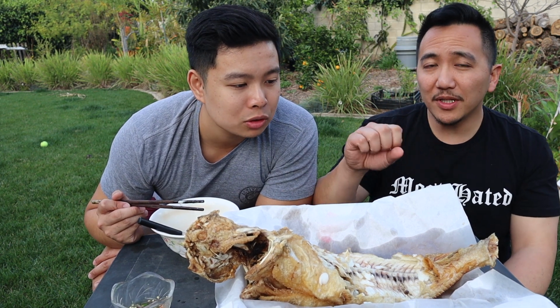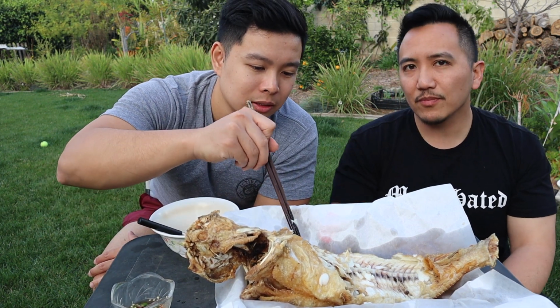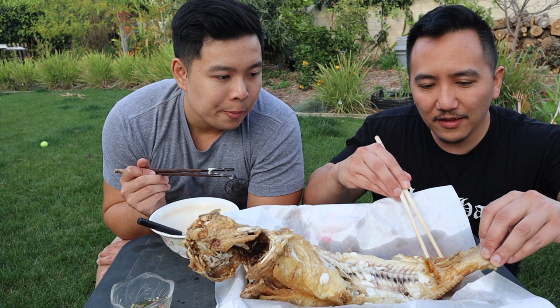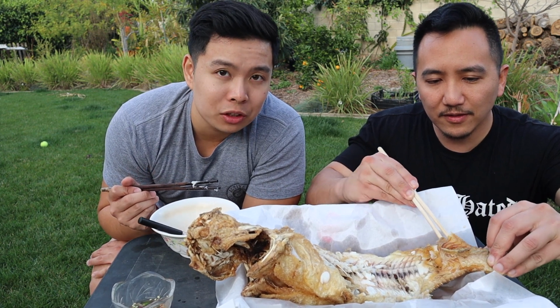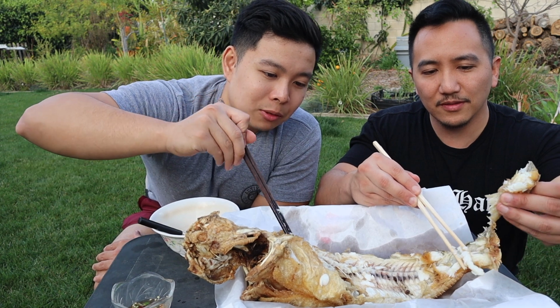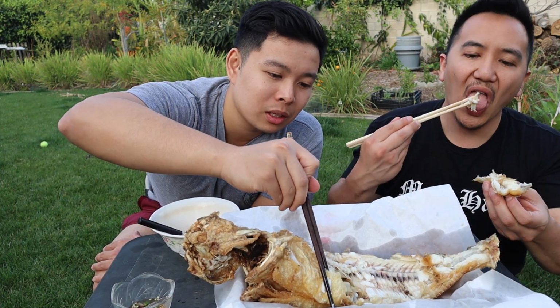Yeah. And then you'll dip it in a different type of sauce. It's bomb. It's made from fish too. But maybe next time we'll make you guys some fish spring rolls. Yeah. So we're about halfway finished with this fish, guys. We got side A almost demolished, and we're gonna move on to side B.